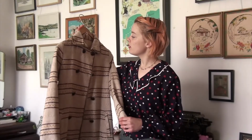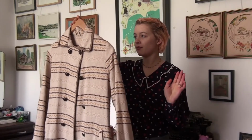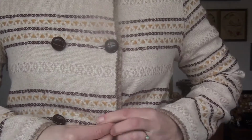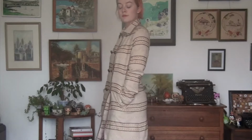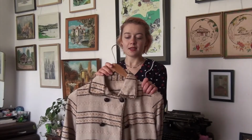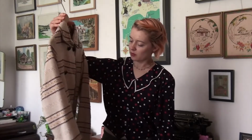Then we have this. This coat is an enigma because I don't know if it's handmade, I don't know if it's vintage. It could be vintage handmade, I don't know. It's always been a bit of a curiosity to me. I think it's so beautiful, and I was like, I don't think I'd wear that, but then I put it on. And I fell utterly in love in the most dramatic sense because it just fit so well and it was so nice and it's just beautiful.